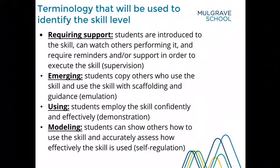So as you can see, on the report card, this is the terminology that we'll use to assess organization, collaboration, and reflection. Requiring support: students are introduced to the skill, can watch others performing it, and require reminders and/or support in order to execute the skill. So they're not quite able to do it on their own yet. They really need the support. They need reminders from parents and teachers in order to complete that skill.